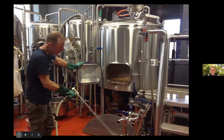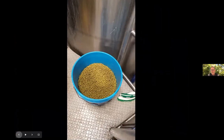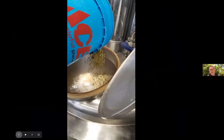And the next step at the end of the boil is the whirlpool hops. Here's a bucket of 16 pounds of hops for our Dynamite Double IPA, which is our biggest, hoppiest beer. And we pour those in at the very end, after we turn the kettle off, for the whirlpool.